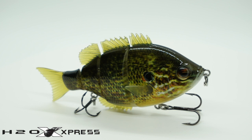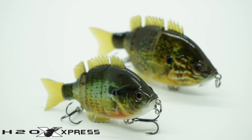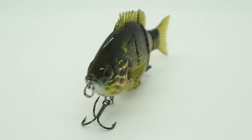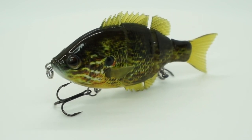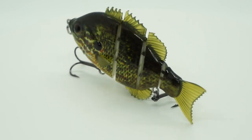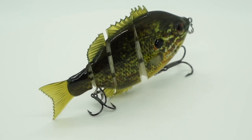Today we're going to take a closer look at the H2O Xpress. It's an Academy lure, their Ultimate Jointed Sunfish. The Ultimate Jointed Sunfish comes in three sizes: 3, 3.5, and 4 inches. You'll notice that in the pics and the 360, I'm using the 3 and the 3.5 inch sizes.